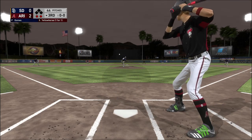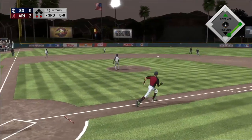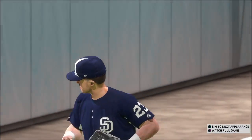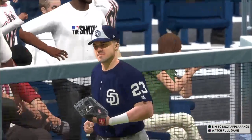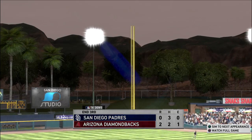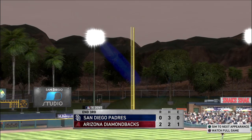From the stretch, here's the pitch. Slapped hard the opposite way. Duvall is there, and he'll make the catch to retire the side. So 2 runs on 1 hit, and the 1 hit was a big one, the home run. 3 innings complete. Diamondbacks lead this one 2-0.